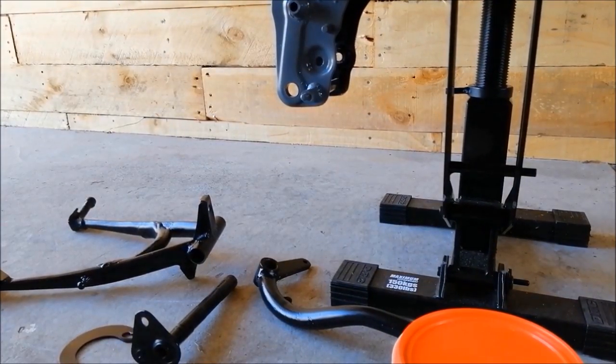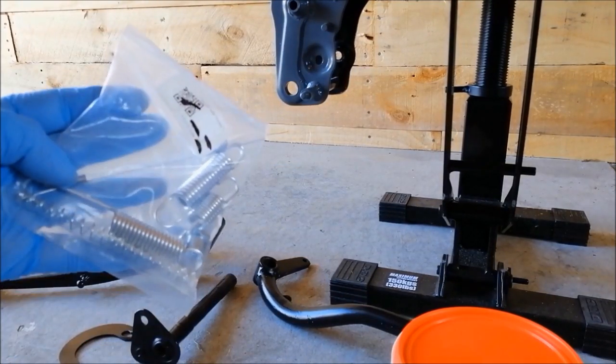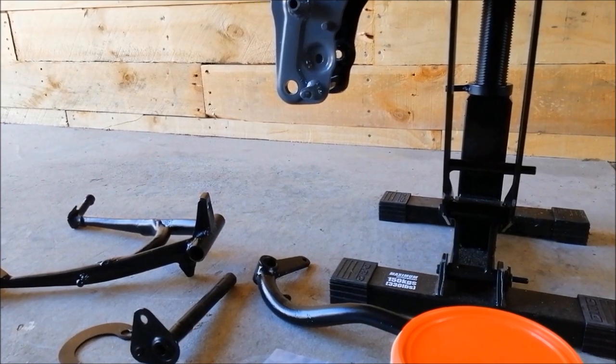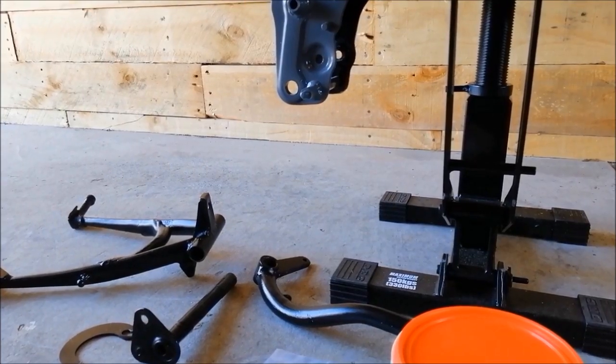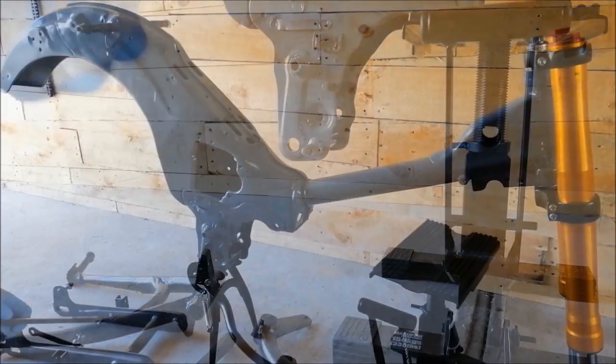So I've got a little bit of thread lock because there is one retaining nut to go on this thing. I bought some new hardware, so new springs and such for this. It should just be a case of greasing up that center spline or shaft, whatever you wish to call it. And it should all go back together easily, so here's hoping.